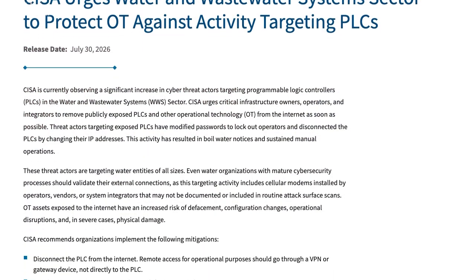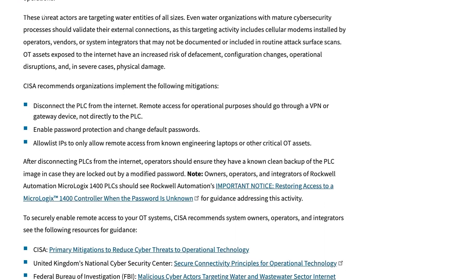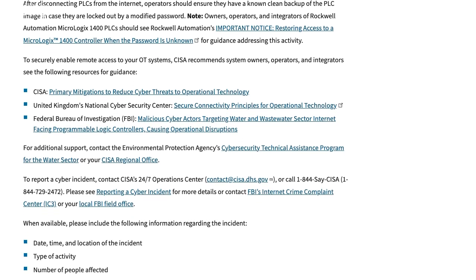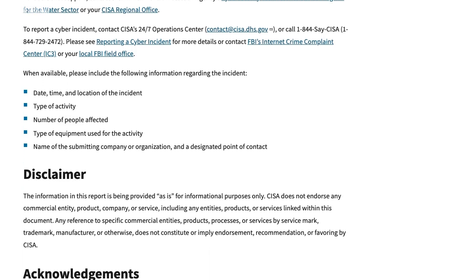Cybersecurity and Infrastructure Security Agency issued an alert at the end of this past week regarding a significant increase in cyber threat actors targeting PLCs in the water wastewater sector. CISA is urging all critical infrastructure owners, operators, and integrators to remove publicly exposed PLCs and other IT or OT devices from the internet ASAP. Threat actors are targeting exposed PLCs, and they've modified passwords to lock out operators and disconnected PLCs by changing IP addresses. And owners, operators, and integrators of Rockwell MicroLogix 1400 PLCs specifically should see a notice that Rockwell has issued in order to restore access.